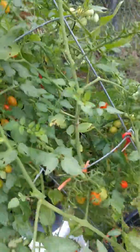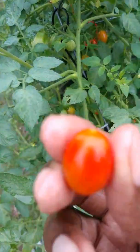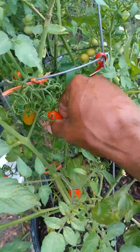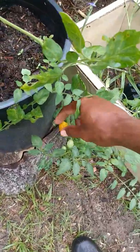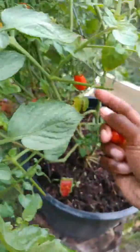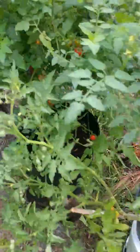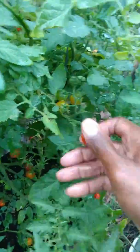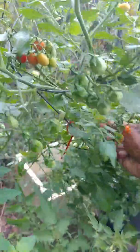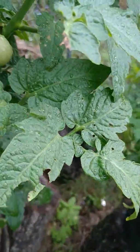Oh, this thing is so heavy. It's leaned over. These are kind of elongated. They're different than the, this thing is leaned all over. I like to get some that's not all the way red sometimes also. I think that'll do it. That'll be breakfast.